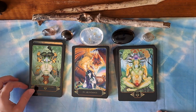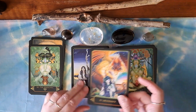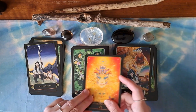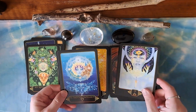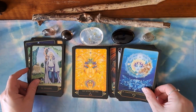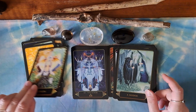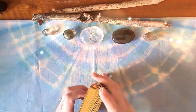Goodness me, the year is disappearing. But I'm really looking forward to working with this one. I do already have the Messenger's Oracle by the same creator. That is Raven Falan. And I even have their, I think it's called the Seeker's Oracle. I also have that deck. The Messenger Oracle is my favourite. Anyway, so that's that one. I was really happy to get hold of that one as well.